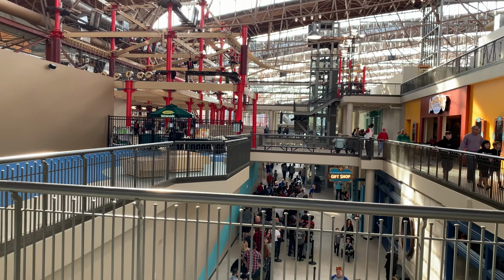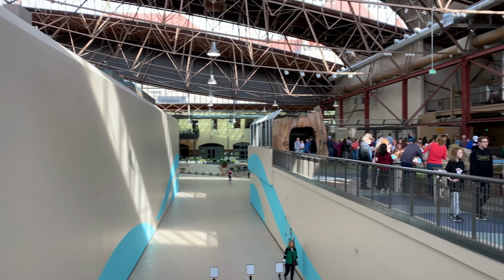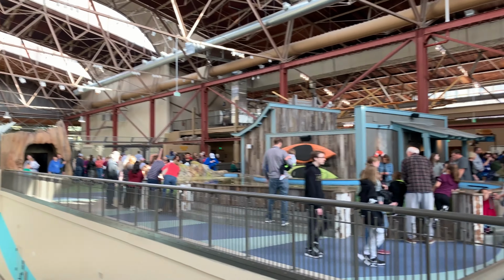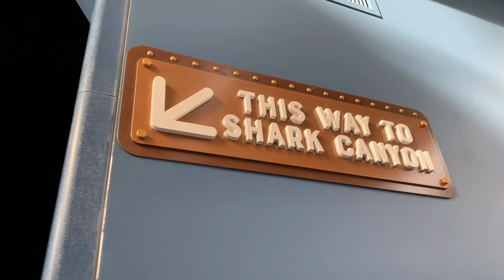So this aquarium not only has a ropes course, here's Shark Canyon, and right above Shark Canyon are actual hotel rooms. So you can basically stay in a train station that's also an aquarium slash ropes course slash carnival place slash hotel. We're about to go into Shark Canyon. I'm very scared right now. Who knows what we'll see.